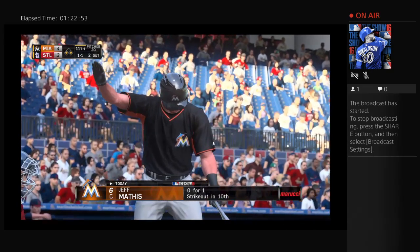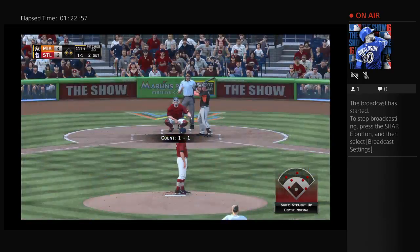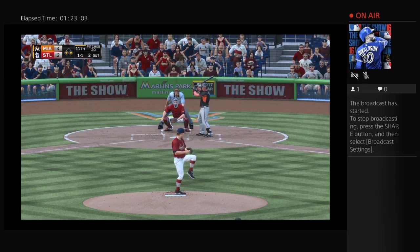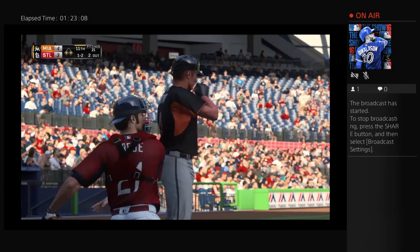Digging in for his second at-bat, Jeff Mathis. He'll look to bounce back after striking out his last time up. Yep, they sent him packing last time, so maybe they have a pretty good idea of how to attack him again right here. And he's keeping it down here, and that's a called strike two.